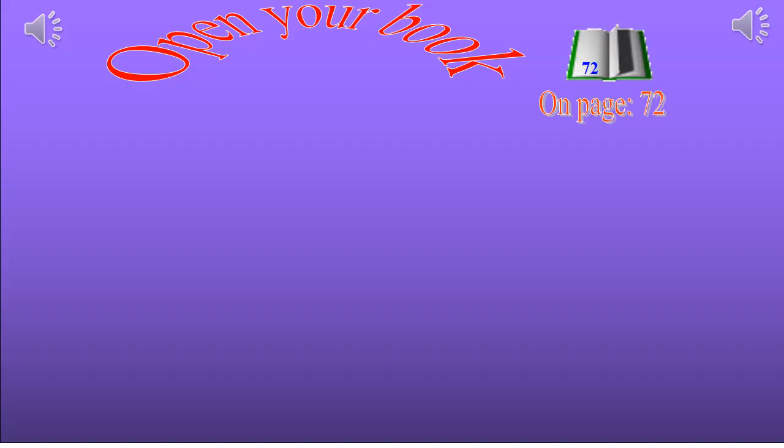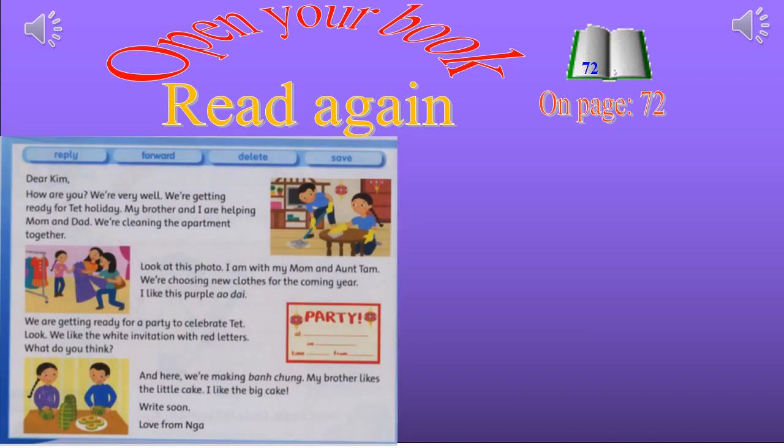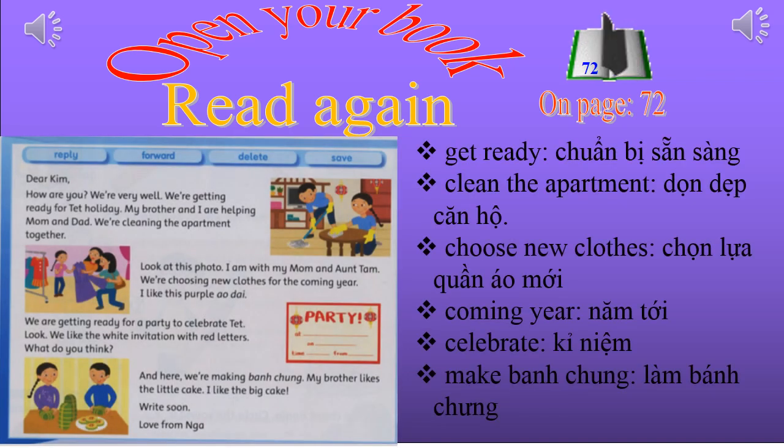Now, open your student book on page 72. Read the email again. Then, have a look at the meaning of some phrases. Okay, let's start.